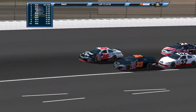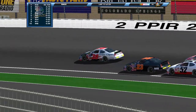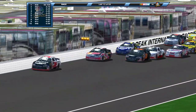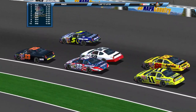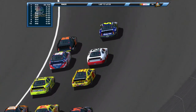Brad Teague, where's he gonna go? He's gonna get stuck behind that 23 car. The 23 way off the pace. Here comes the 22 on the outside. Here comes the 86 to the inside. Three wide down the back straightaway, heading into turn 3, still three wide. And Chris Wimmer gonna hold a lot of people up here.